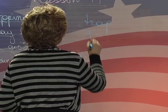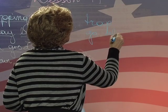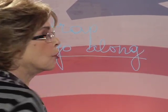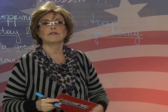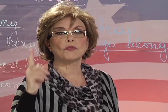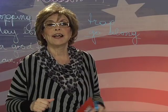Mais uma palavrinha que apareceu aqui. To go along. Go along. É vá por aqui. Go along this way. Vá nesta direção. Go along this way. Repeat. Go along this way. Very good. É isso aí.